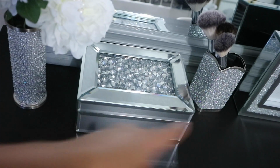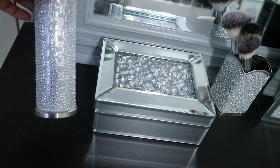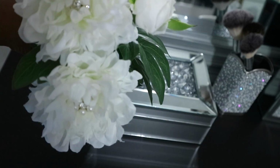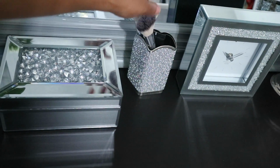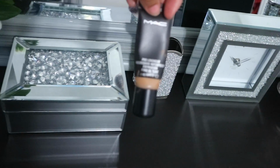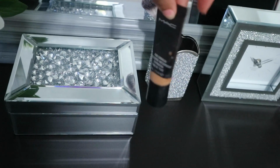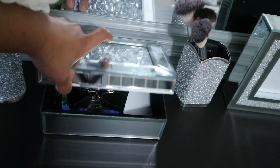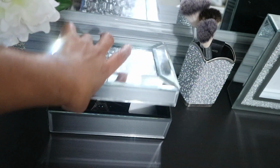Now these two things right here, this and this, I got from Bath and Body Works. You know, now they have the sleeves for your body sprays. I got a couple of flowers from Joann's and put them inside of there. This one is the sleeve, I believe, for the hand sanitizer, which I can put my hand sanitizer in there. Right now I have a couple of brushes and one of my favorite foundations, which is the MAC Prolong waterproof, and it's almost gone, so I'm trying to keep it standing up. This right here I got from TJ Maxx as well, and I just keep my sunglasses in there.